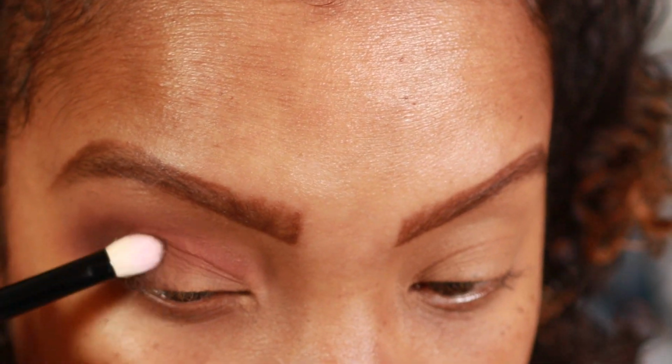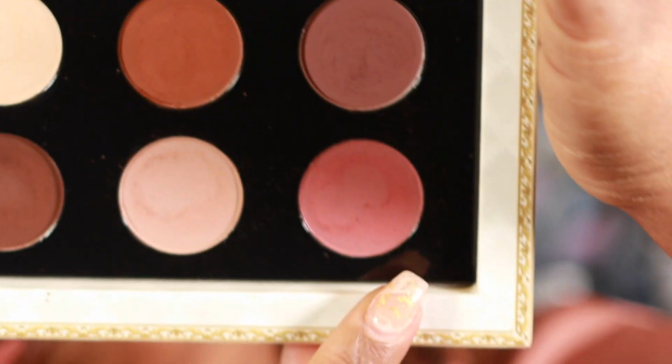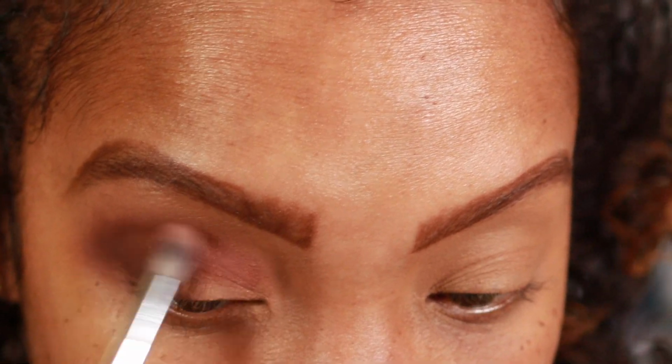So there we go. So I wiped off my Hot and Flashy brush and I'm going to go back in with Voluptuous Rose. And I'm going to just blend a little bit more into the crease right here.